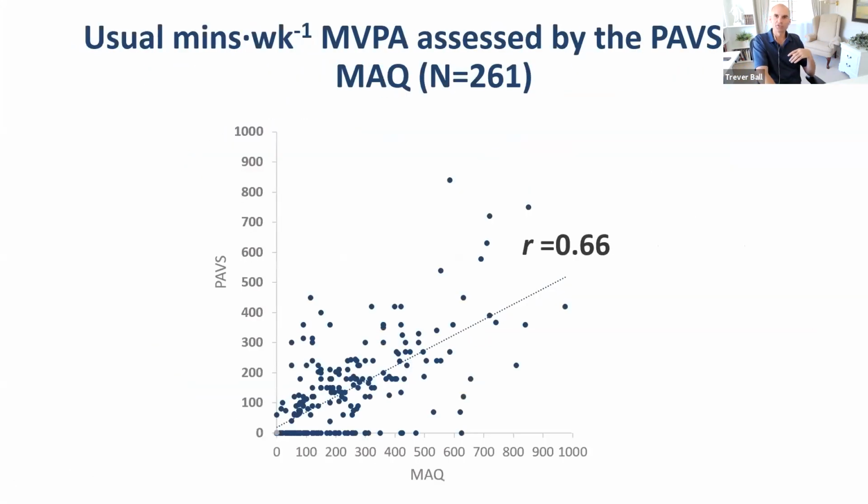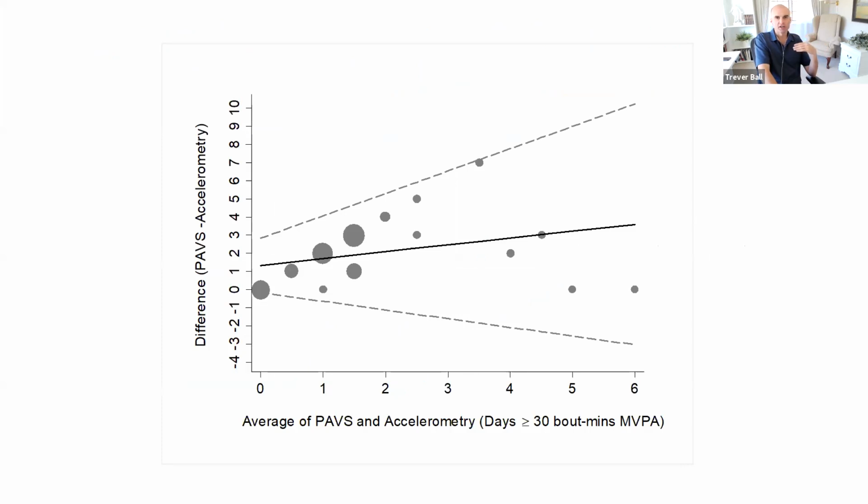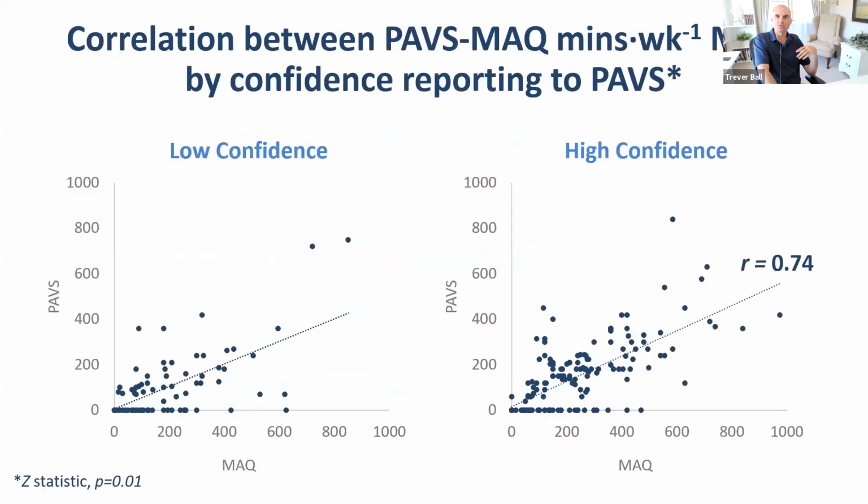Just go forward. And so, we looked at the correlation between moderate to vigorous physical activity being assessed by the PAVS and a modified activity questionnaire. So, moderately correlated. We looked at agreement as well, the average days being reported by people to the PAVS as having achieved 30 minutes or more of physical activity. And again, it was moderately correlated. And we looked at these same correlations between people who had self-reported having low confidence of reporting their physical activity compared to people having high confidence reporting physical activity. Those that had high confidence naturally had a higher correlation with physical activity and other construct measures of physical activity.